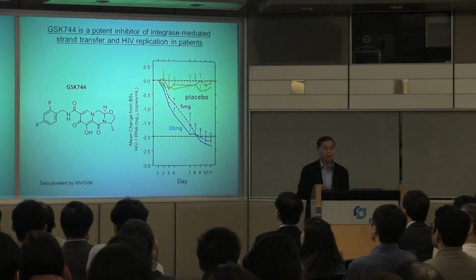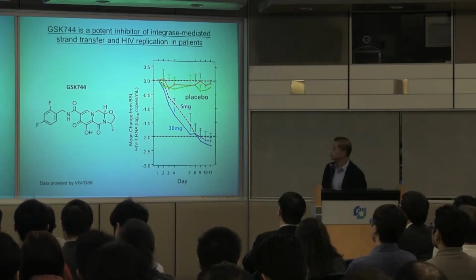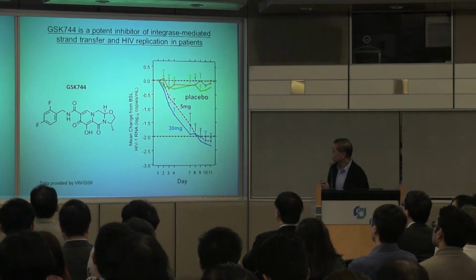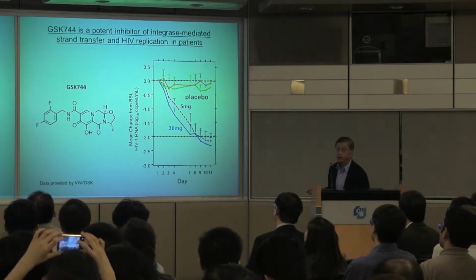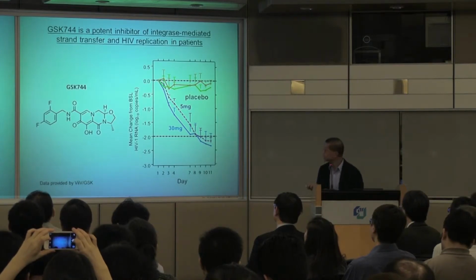And that's a small molecule drug. Throughout the talk, I will simply refer to the drug as 744 and the long-acting form as 744LA. And the chemical structure is shown here. You could see it's a small molecule of a few hundred Daltons.